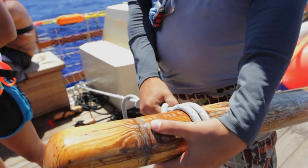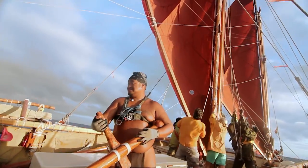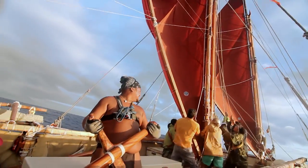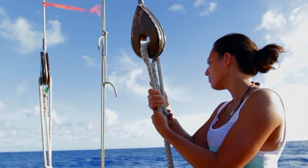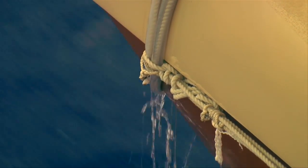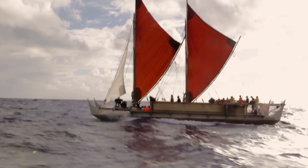Below that, we will generally have 3 watch captains. They are responsible for sailing and making sure that the boat is safe. Unlike Hikianalia, Hokulea is sailing around the world using only traditional navigation. Hokulea is a va'akaulua. She's a sailing vessel. There is no motor on it.